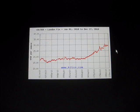Happy 2nd anniversary, everybody! Yes, it's been 2 years exactly since the mid-August 2010 liftoff from that dreadful 17 area, and of course we went through 20 and then above 26 and have never looked back since.